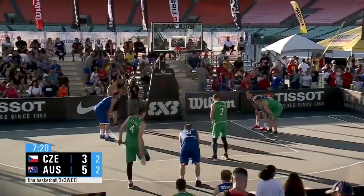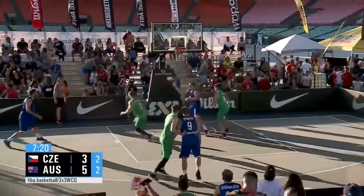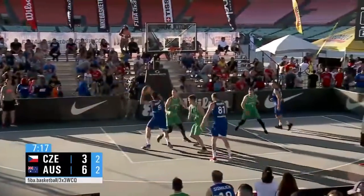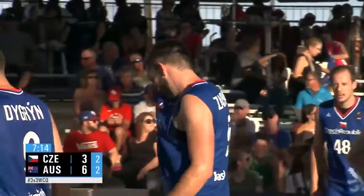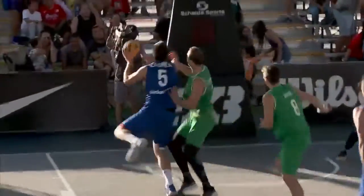Again, a gold medal winner at the Asia Cup 2018. They had Tommy Garlip last year on the Australian team. He had the game winner at that Asia Cup. He's not playing this year. 6-4.